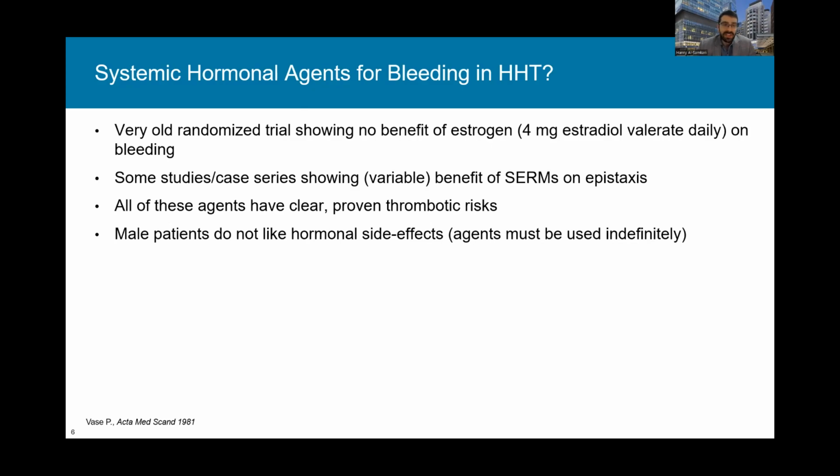In HHT, there are some studies that show a benefit of these drugs that are called selective estrogen response modifiers, or SERMs. These drugs were originally developed to treat osteoporosis, and they're used routinely to treat breast cancer, and they have a known blood clotting risk. Right. And we care about that blood clotting risk, certainly in patients who have osteoporosis and breast cancer who are receiving these drugs. We really, really care about it in HHT. And so, the set of drugs I talked about, which are called antifibrinolytics, again, those drugs have what we would call a theoretical blood clotting risk.